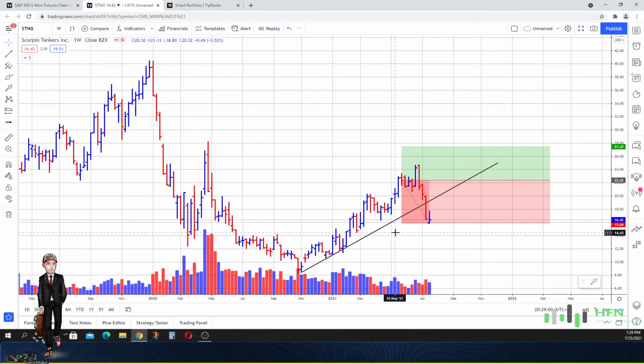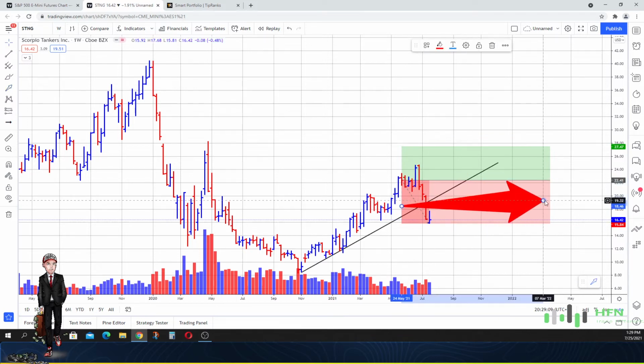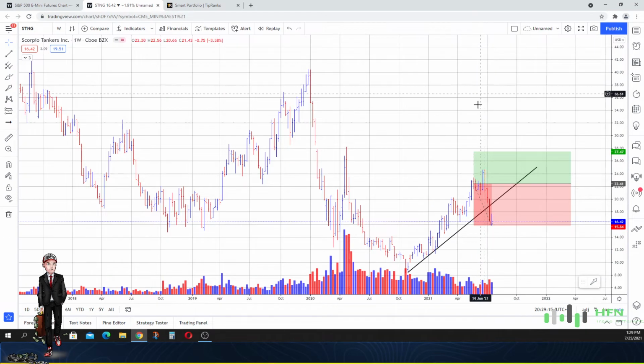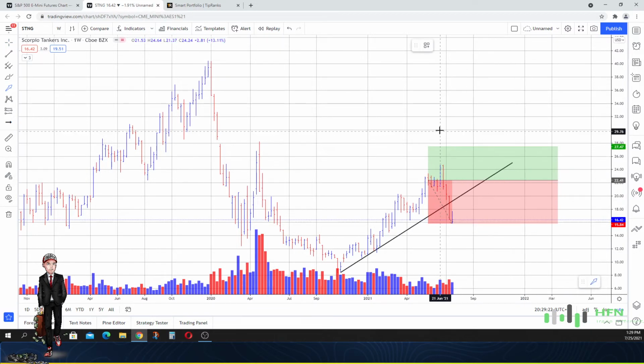Okay. That kind of tells us that the market overall is still weak and we're not in an upward trend anymore. So if anything, the best outcome that we can get in Scorpio Tankers is sideways trading or the resumption of lower prices. That's it. This one didn't pan out correctly. We had opportunity to grab profits out of the market in Scorpio Tankers right here, but we just couldn't catch it.